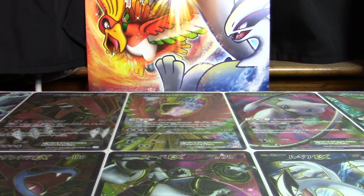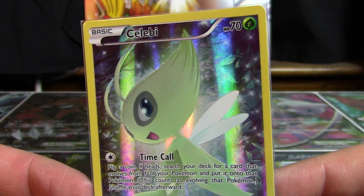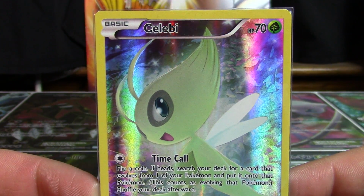I'm comparing the English and Japanese Mythical full arts. I did purchase an English Celebi and an English Mew a while back, mostly because I like the artwork, but also so that I could eventually make this video. So the first thing we're going to show you today is the English Celebi full art. Very nice artwork, of course.